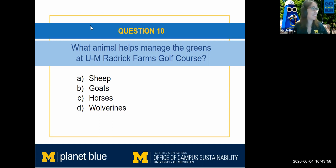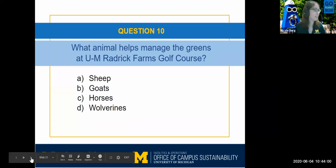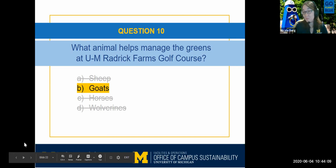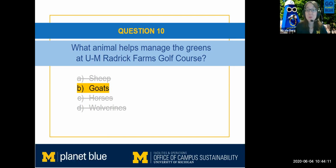And the answer is B, goats. So goats, sometimes managing land sustainably requires creativity, like hiring four-legged lawnmowers. So U of M Radrick Farms Golf Course periodically brings in these goats to naturally control the vegetation on steep hillsides or other sensitive natural areas.